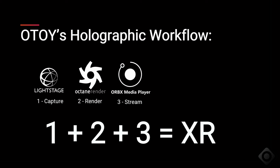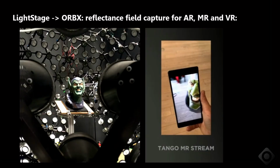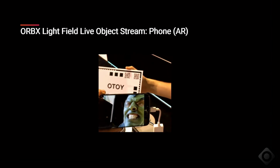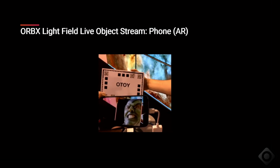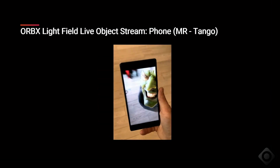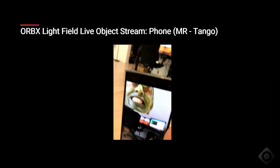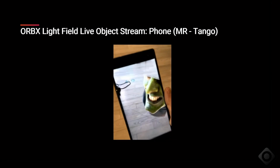And not just, obviously, the glasses that Microsoft and Magic Leap are working on, and others, but phones are a really, really huge market. And it hasn't really been cracked, I think, perfectly, but there's just a lot of phones out there. So of course, if we look at the entire ecosystem we're trying to build here, phone-based AR is a big deal for us. So our light field streams, again on the phone, this is an object that was scanned on a light stage, rendered on the cloud, now streaming back into the phone. On a Tango, which is the first phone that we could really have markerless, it's an object floating in the air, so that's great.